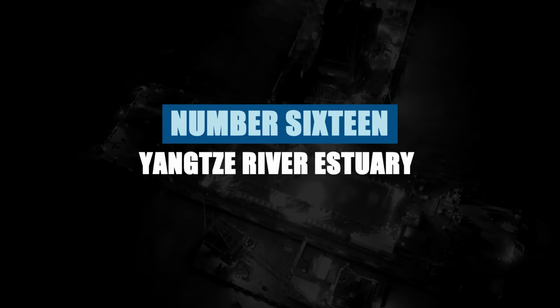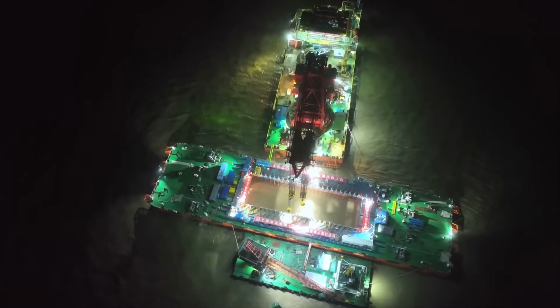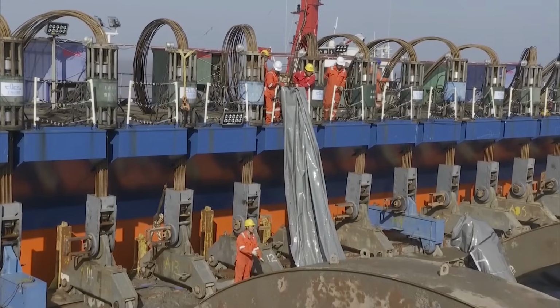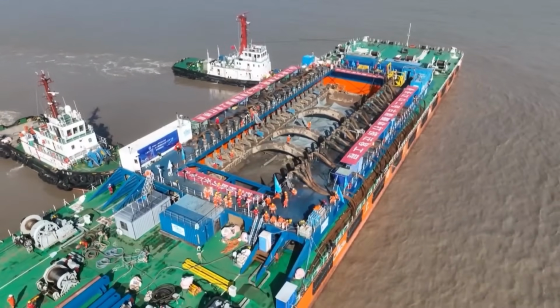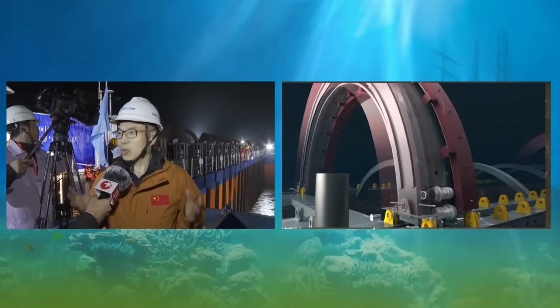Number 16, Yangtze River Estuary 2. While the Yangtze River Estuary 2 is not as popular as other entries on this list, it did become an experimentation ground for something new. This shipwreck got lifted out of the water nearly in one whole part. 22 closely locked curved rectangular pipes were used in the process to create a watertight base for the wreck. It was covered on all sides by a container, which was pushed into the sand using weights.